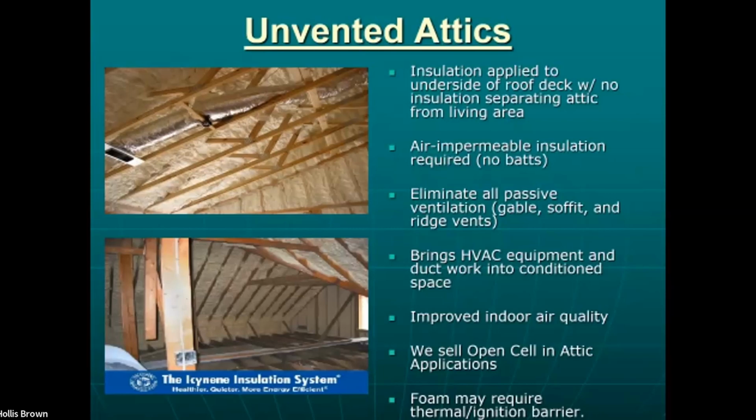So you can imagine how much more efficient your ductwork, your unit, and everything operates in an unvented attic versus a traditional attic that would be 120 degrees in the summer or 20 degrees in the winter. It improves indoor air quality, mainly because you remove the insulation that is in the attic, so you don't have fibrous insulation within your ductwork system anymore. It also keeps outdoor contaminants that enter the attic, whether that's dust, dirt. And back to what I was saying, the majority of the attics that we sell are open cell in Virginia.